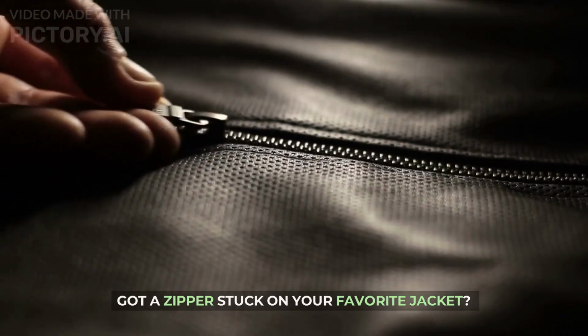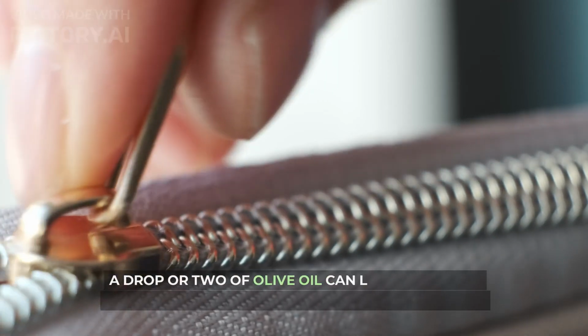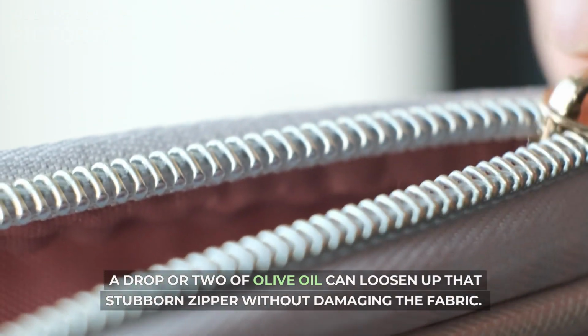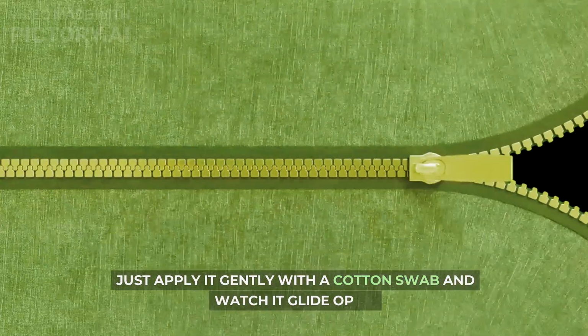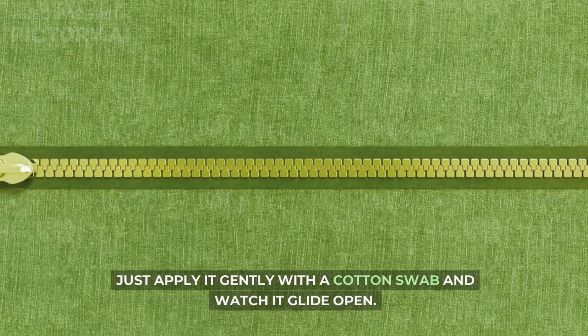Unstick Stubborn Zippers. Got a zipper stuck on your favorite jacket? A drop or two of olive oil can loosen up that stubborn zipper without damaging the fabric. Just apply it gently with a cotton swab and watch it glide open.